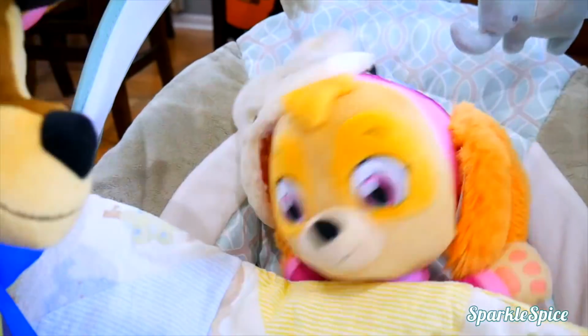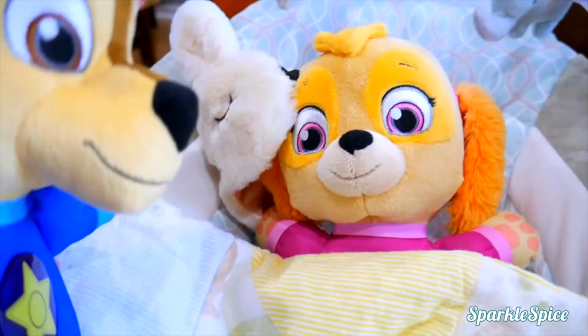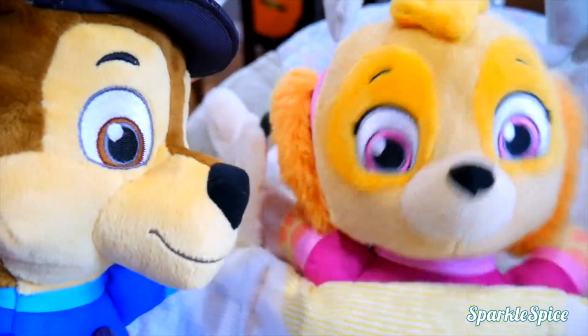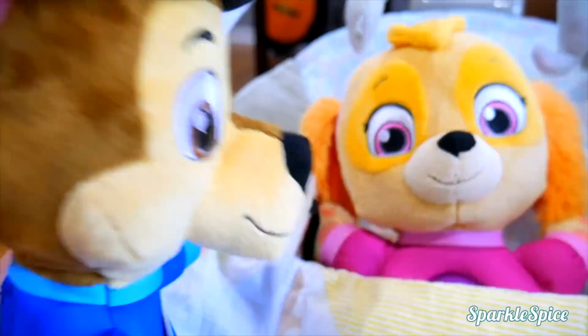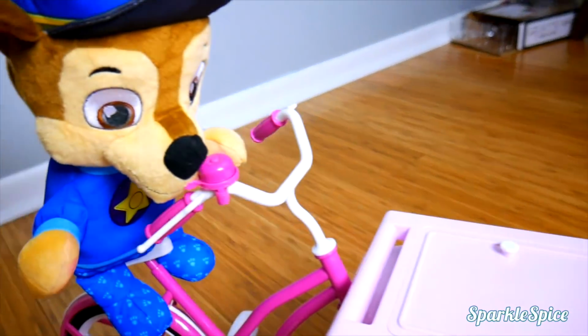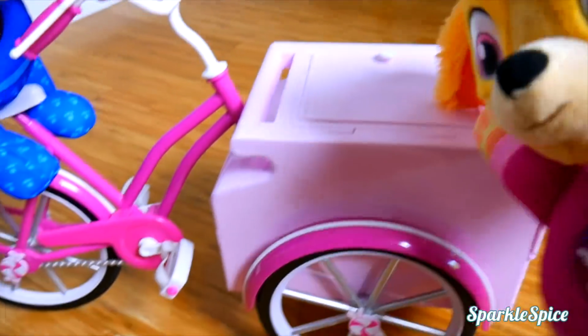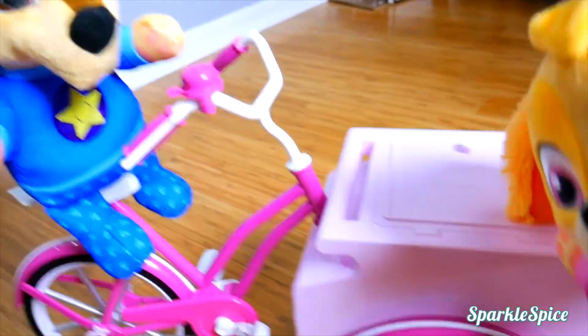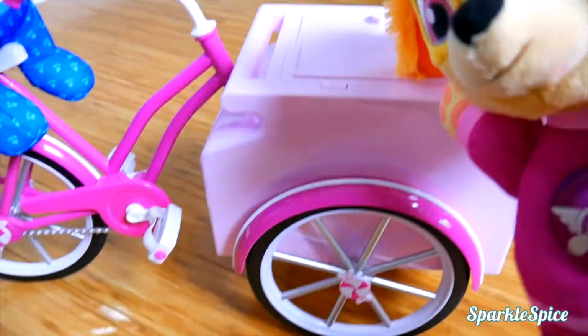Oh, what is it? I found this bicycle with an ice cream cart on it! What? Are you serious? Where? Show me! Come on, let's go! Incoming! Whoa, Chase, this looks amazing! Yeah, don't you like it? Yeah, it's pink, just like me!